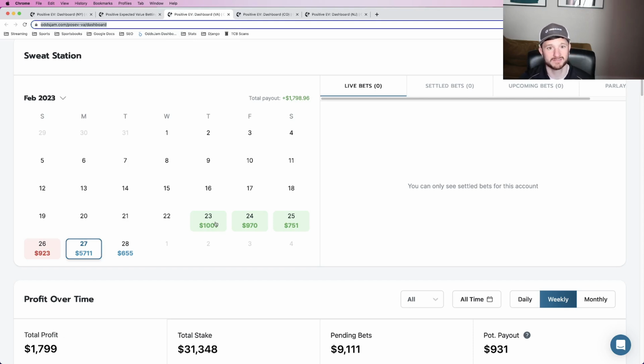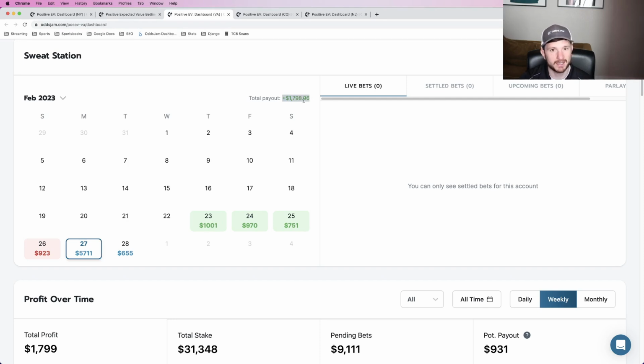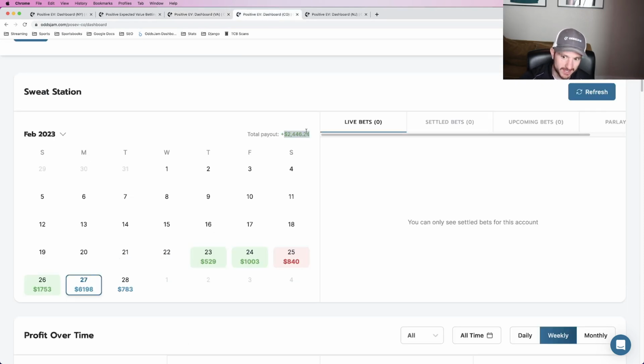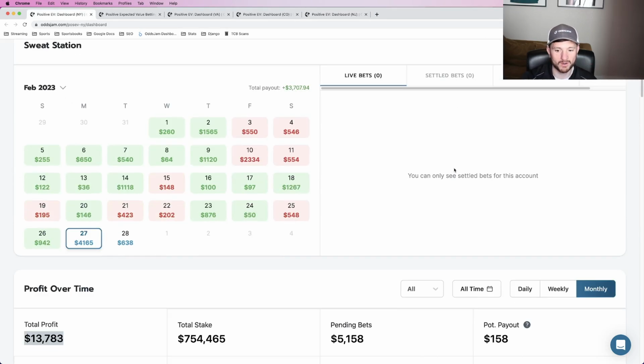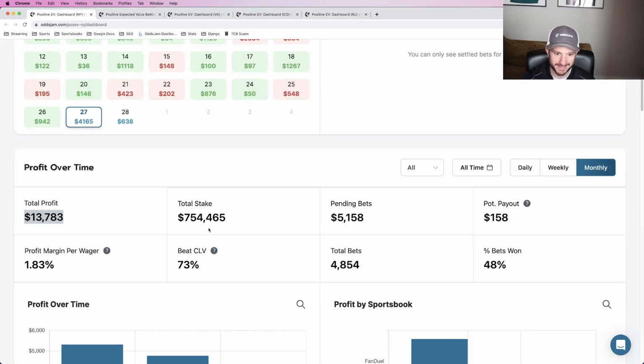So there's not as much of a time frame, but just to show you, for Virginia, in the 4 days, up $1,700. For Colorado, in the 4 days, up $2,400. In New Jersey, same time frame, up $2,300. But we're going to go off New York because it's been running the longest. And yes, on a $5,000 bankroll, in 4 months, the robot has almost tripled its bankroll in profit. You see the total profit here, $13,700.